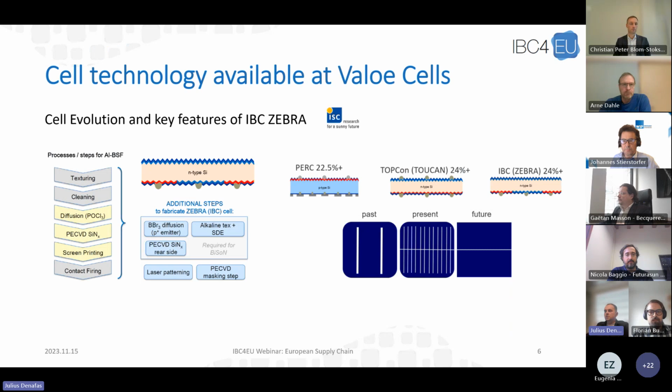Cell technology, which is also well presented in this project in general, and that we already probably know. So we have partnered with ISC Konstanz, and we have implemented their Zebra Pro technology into our production line, which is based on N-type back contact. And maybe the key thing about Zebra is that basically very similar steps like for the PERC or aluminum BSF solar cell is used also for IBC cell production. So we are really not doing any advanced expensive stuff in the manufacturing, and we're able to manufacture a high efficient, good aesthetical solar cell with of course reasonable costs as well.